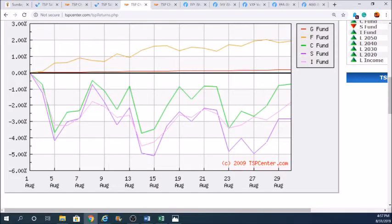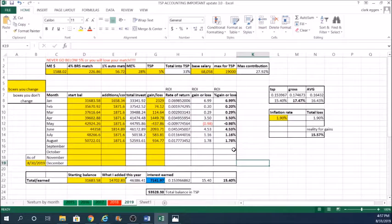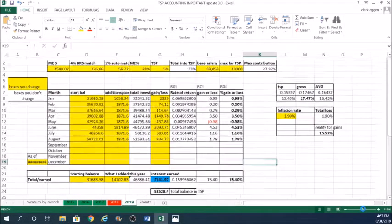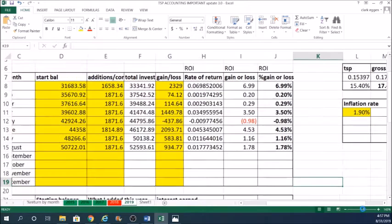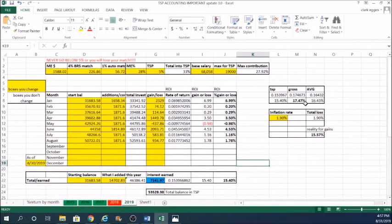The good news is on the Top Notch channel, we ended up making 1.78% for the month, okay, and we are currently sitting up 17.5% for the year, okay. So we did get a positive month in, and we're sitting very well.